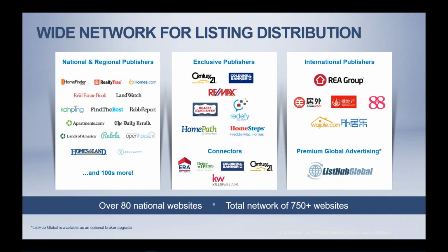Now I really want to start talking to you about our publisher network. Through ListHub, you have access to a wide variety of publisher sources. ListHub is the leading platform for marketing your listings to a wide variety of online websites. ListHub supports syndication to over 80 national real estate websites, and we reach a total network of more than 750 websites. So you'll see here we have some of our national and regional publishers.